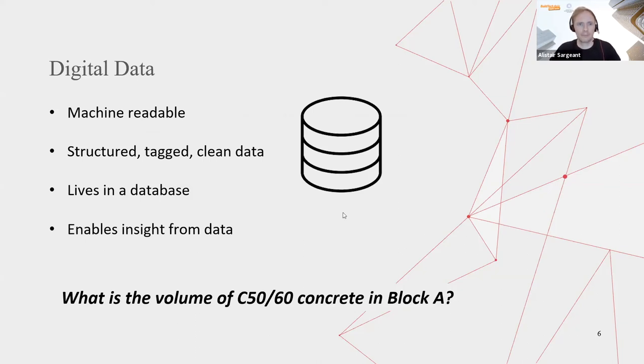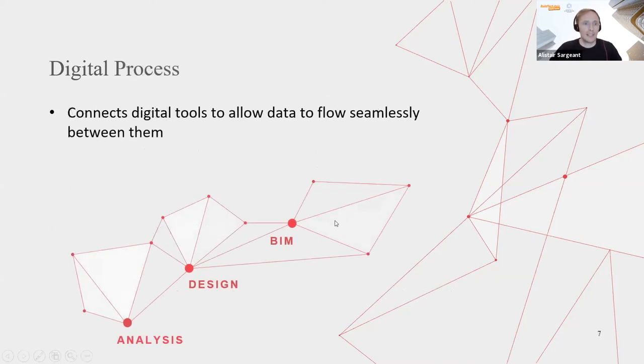Finally, we have digital process. And this is about connecting digital tools together so that data can flow seamlessly between them. And for digital purposes, we need to make this digital process engineering an explicit skill set for structural engineers and engineers in general. So instead of having a series of single steps which are executed manually one by one, we have a process that runs multiple steps in turn and carries out iterations, checks options, makes decisions, and then gives us all the output that we deem necessary to look at. It's all about connecting the dots between the different tools and software that we use.